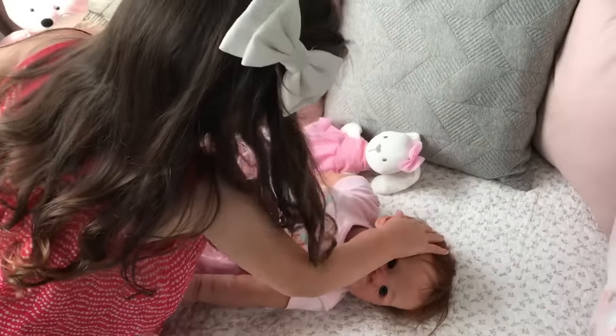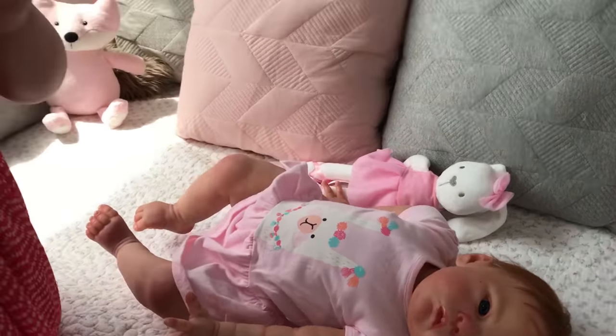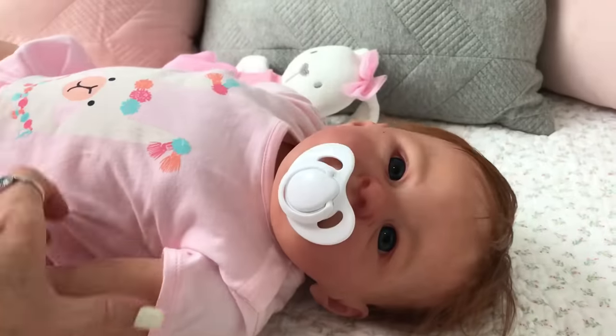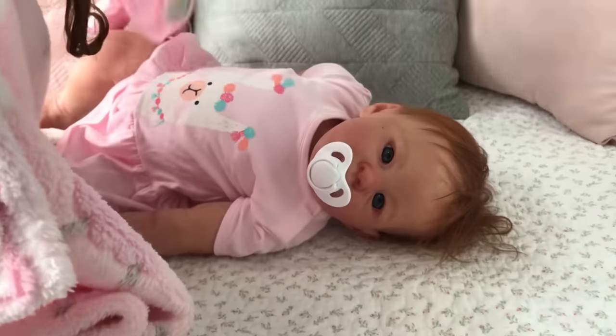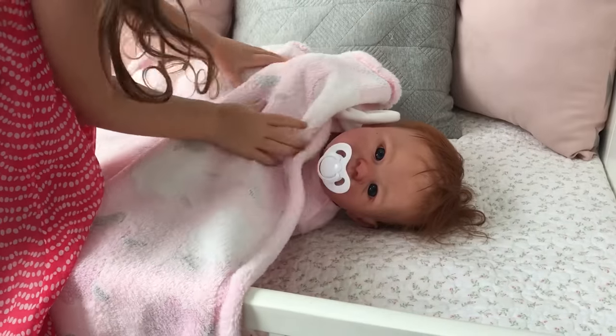Yeah. There you go, Natalie. Oh, she looks nice and cozy. Are you going to give her a dummy? Yeah. There she goes. And now her blanket. There we go. I'll move her up here a little bit. Snuggly blanket. And she's got her teddy too, does she? Her bunny rabbit? Yeah.